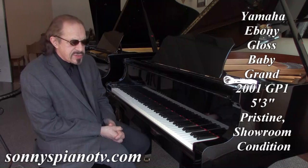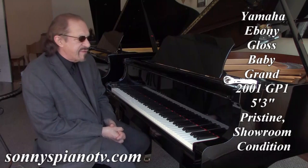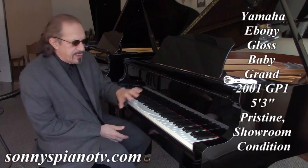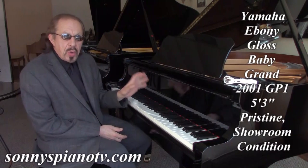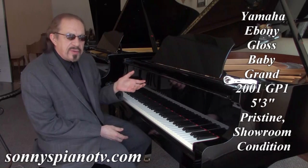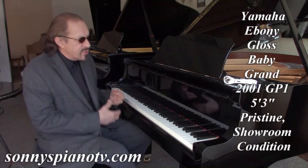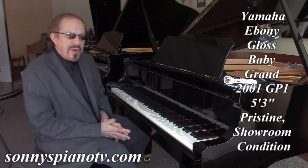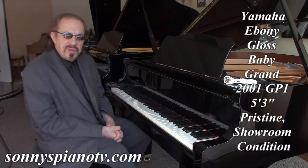Today we're featuring this sweet, pretty 5'3" Yamaha GP1. And it's beautiful high gloss. This had only one owner. The family bought it, and their kids took some lessons on it, so really didn't get any serious playing time. And it's ready to find a new home where it'll be loved and appreciated.